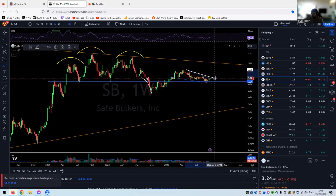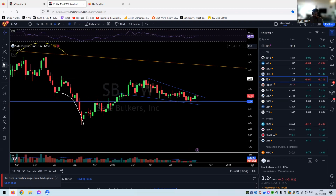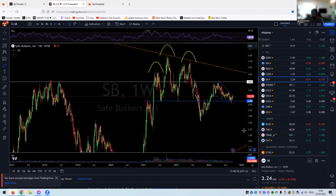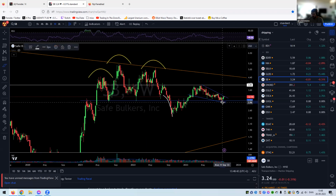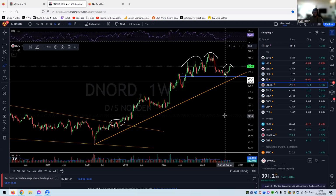Safe Bulkers is still in this bull flag here, so wait for the resumption. We are very close, and we could get a trigger this week. We are very close to triggering that bull flag here, and then you have a great entry with a stop below here if you want to play it ultra safe. So only 10% for a maximum downside, and a good dividend stock as well. So we like it.